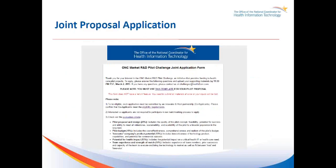This is the ONC Market R&D Pilot Challenge Joint Application Form, and you can find it on oncpilotchallenge.com, both on the announcement bar on the top of the page or by clicking the Enter Now button. It has a number of different links, different things you need to fill out to apply. The most important piece of this is the template. As it says at the top of the slide, please note you must use this template for your pilot proposal. Every application that's submitted to us needs to use that template, so our judges have a standard way of reviewing what you submit to the challenge. The reviewers need the standard templates to maintain a fair process.